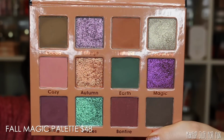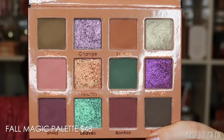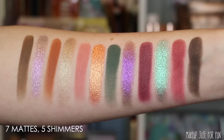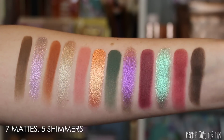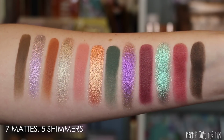Part matte, part shimmer, part neutral, part color. These are all things that I love. We've got a heavy dose of purple and green in here, mixed with some beautiful neutrals. We're really getting all my favorite things all in one, and I could not be mad about it. We have 7 matte shades, 5 shimmer shades.